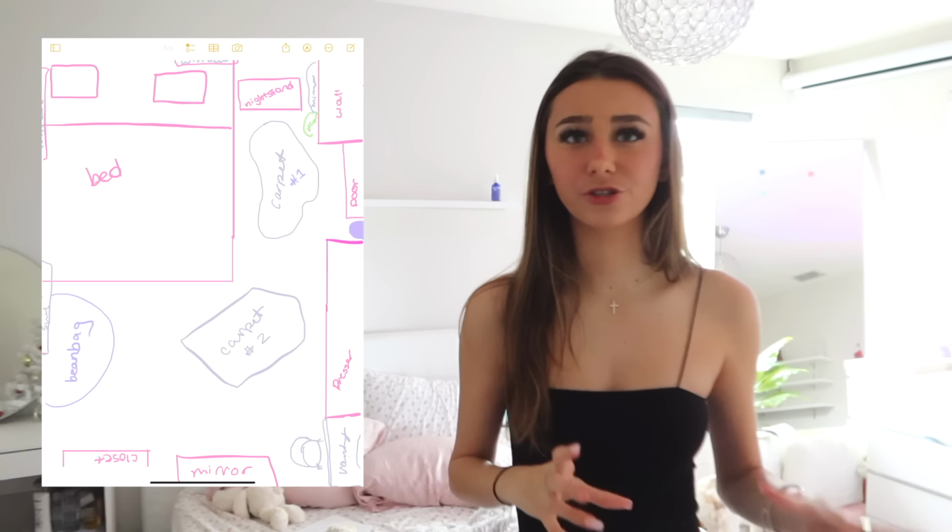I never really put my bed over there in a corner where the windows are, and I feel like it would look cute, but if it doesn't look cute, I'm gonna have to move everything back. We're gonna see how this goes. I don't know how this is gonna go, but it's honestly scary because I don't know if this is gonna look good or if it's gonna look really bad.